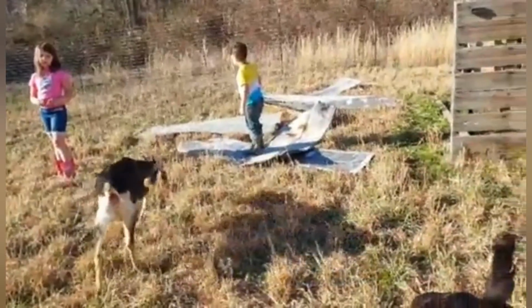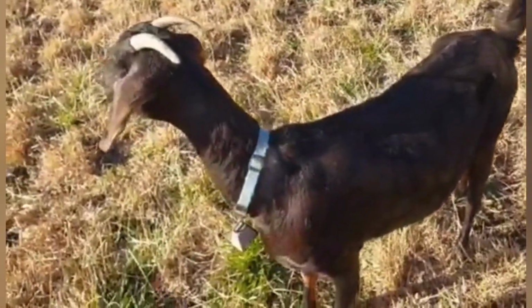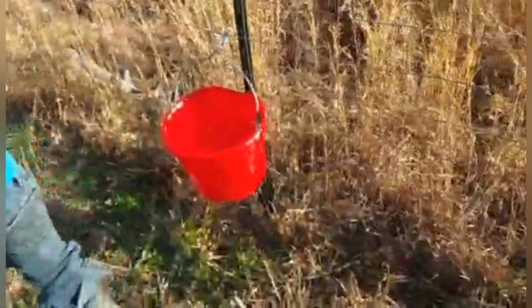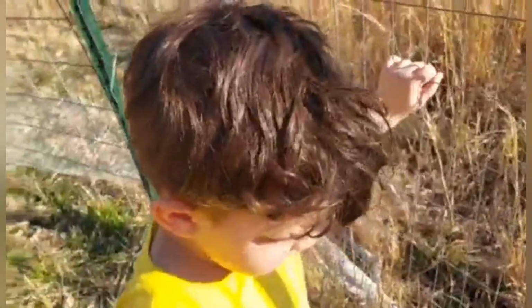All right. We still need to get all that metal out, but it's nearing the end of the day, and we want the goats in here tonight. And then we have water here for the goats. So don't dump it, because that's for the goats. Keep going.